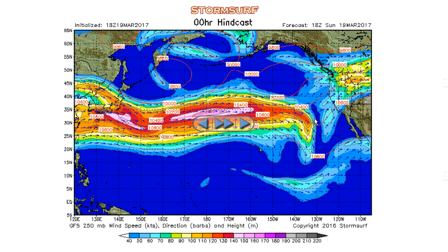That is a significant improvement over where we've been the past week or multiple weeks with split jet, upper level circulations, all kinds of stuff going on, just tearing the jet apart. Now, finally, we have a consolidated flow. That means more energy, a little bit of a trough off Japan.